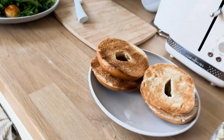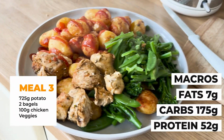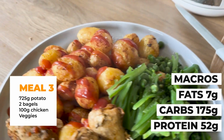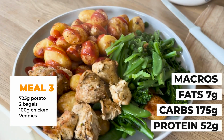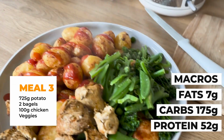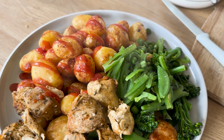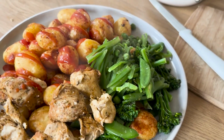Now I'm going to talk you through post-workout. This is a bigger carbohydrate meal, so just go through it bit by bit here. We have 2 bagels, 100 gram chicken, 725 gram of the tinned Asda potatoes. If you've not watched my previous full day of eating, please do. Absolutely insane bang for your buck. And that is it. That is absolutely it.